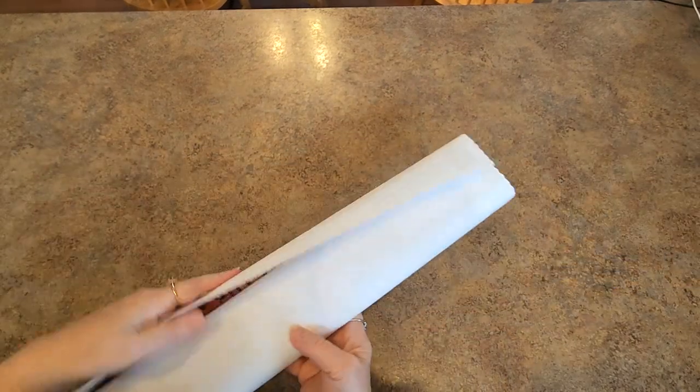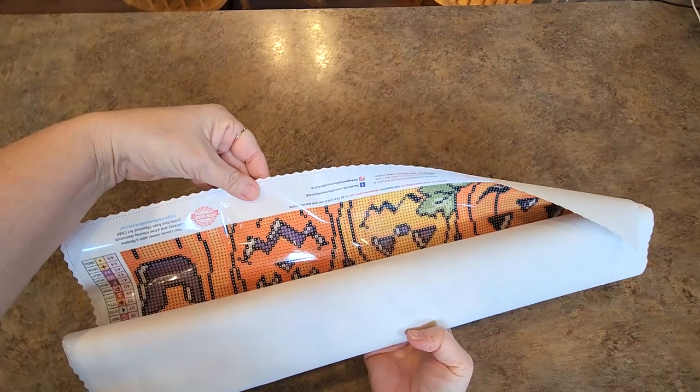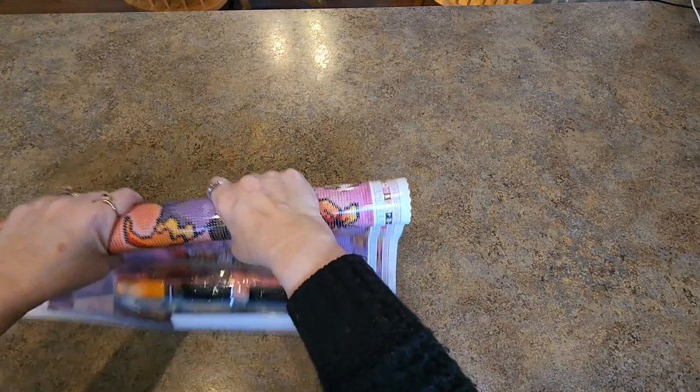Looks very nice. Poured glue. Look at those colors. Oh my gosh, you guys. I'm going to roll it backwards and get everything out of the inside so we can look at it. I love, love, love these colors.